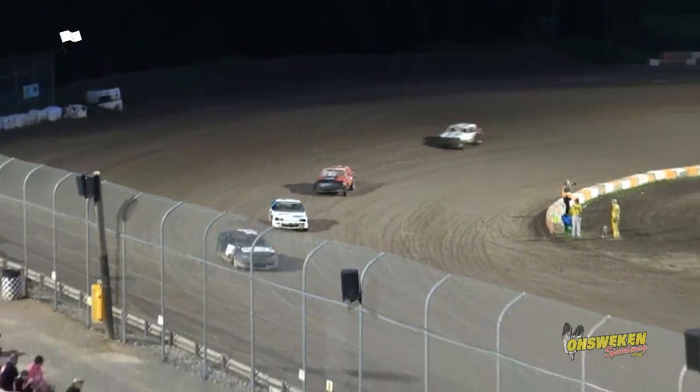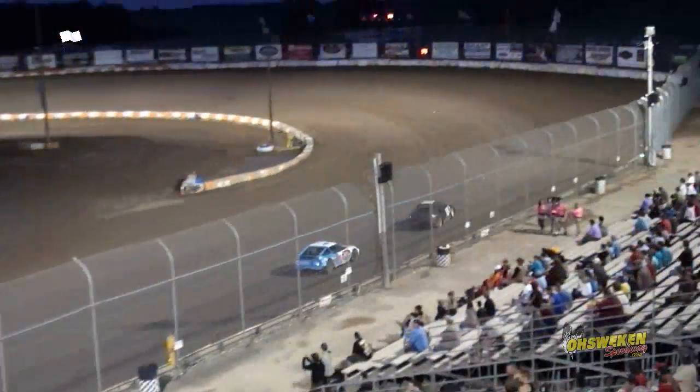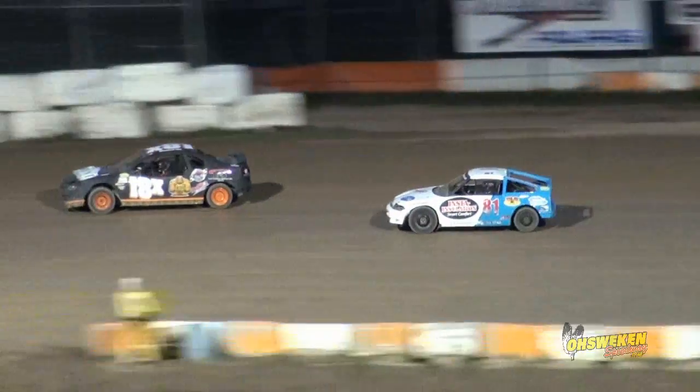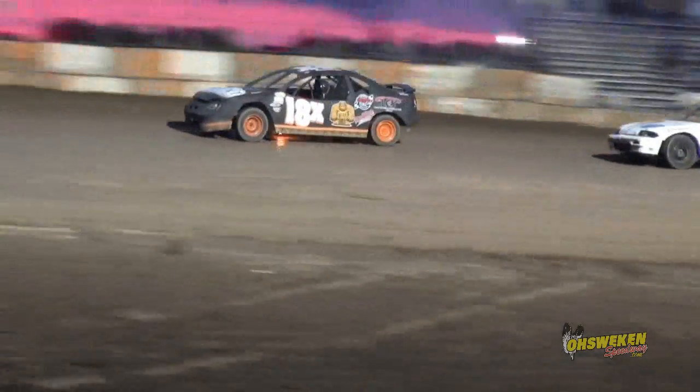Coming down to the white flag, 1 more lap to go. Davey Bowden leading Alex Schutz. So Bowden has the lead. Schutz is right on the tail end of the 18X, pushing as hard as he can down the backstretch the final time. Schutz will give it 1 more try in turn 3.